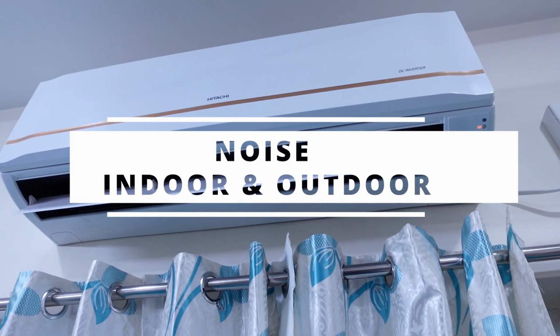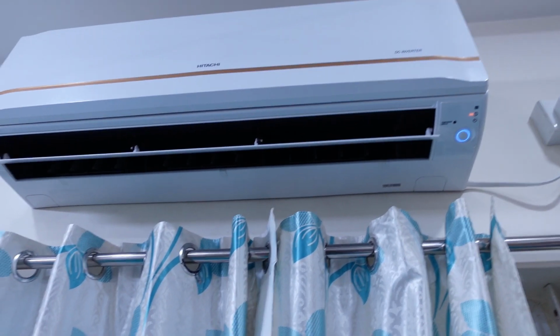Coming to the fan noise for indoor and outdoor units.